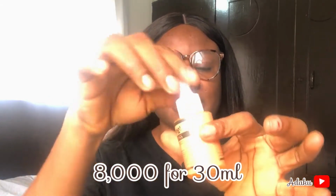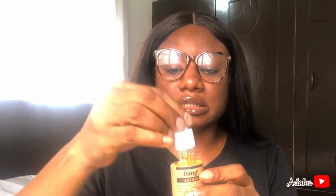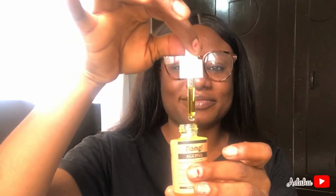I saw a lot of reviews on this product. That was why I had to buy it. I've tried a lot of vitamin C serums, and I can tell you this is my absolute favorite, and it's even a lot cheaper compared to other ones I've also tried. See, this is how it comes. I don't know if you can see it, and this is what it is.